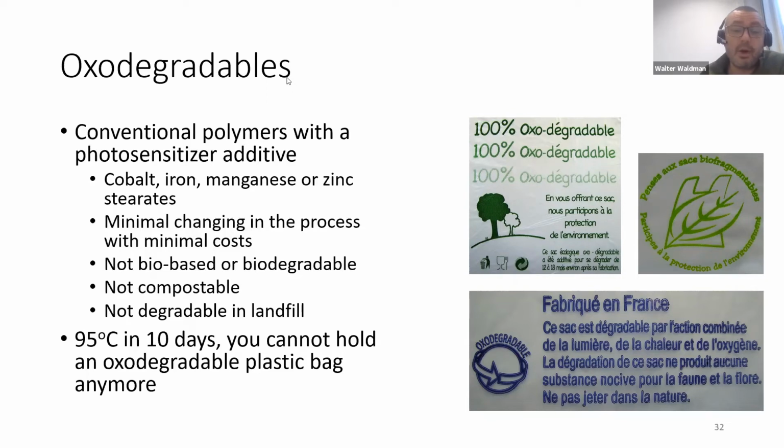So what's an oxo-degradable plastic bag? It's a conventional polymer, polyethylene, low-density polyethylene, with a photosensitizer. It's usually a fatty acid reacted with a heavy metal, a potentially toxic metal. The term heavy metal is not used anymore. And these metals can be toxic. They are likely to be toxic.